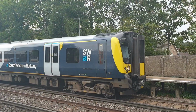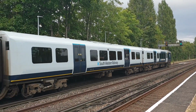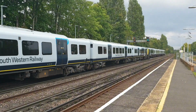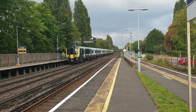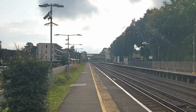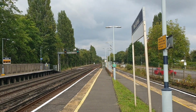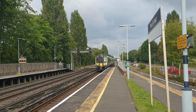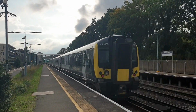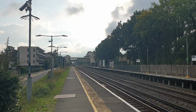Departing now is the 1656 South Western Railway service to Barnes. We have 450-002 and 450-068. Also departing, just over there, I'll zoom in a bit, is the 1655 South Western Railway service to Woking, also doing the slow stopper. Approaching now, I think this is going to be a double set of 450s doing the express run from Waterloo to Woking. So we have 444-022 and 033. I thought that was going to be 450s, but it was 444s instead.